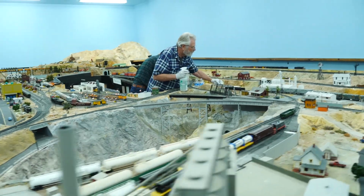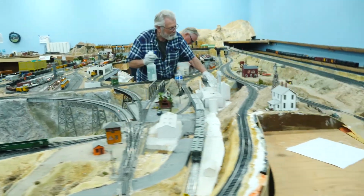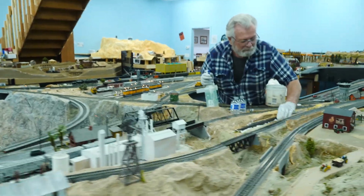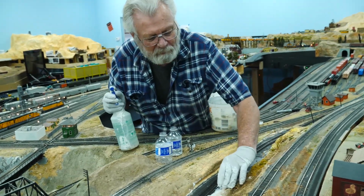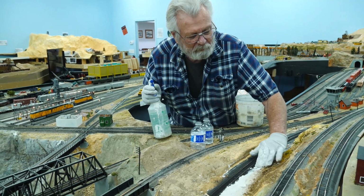So we don't often get to see what Jim is working on, but trust me, he does a lot. He's actually playing with Sculpt Mold in the land that we deeded him. So our homegrown Sculpt Mold. So that's pretty cool.